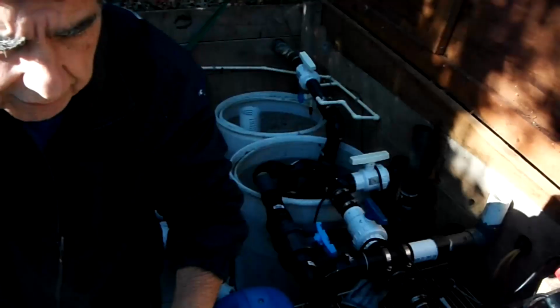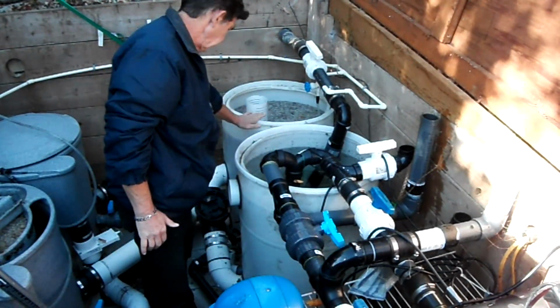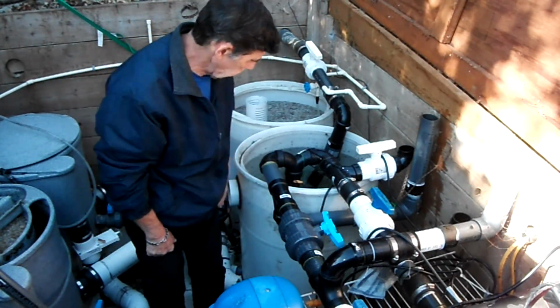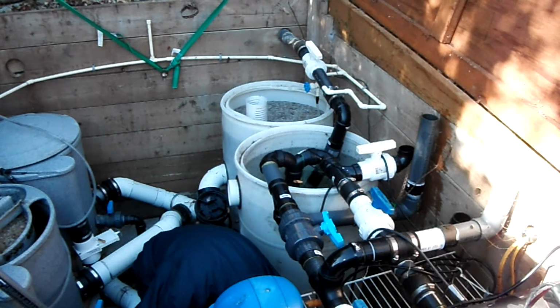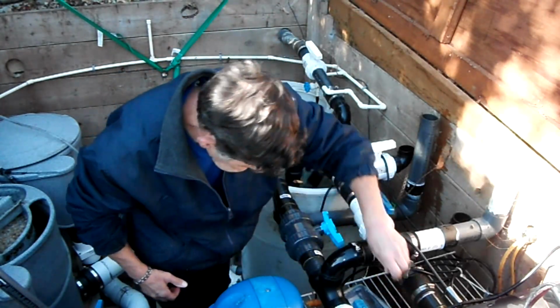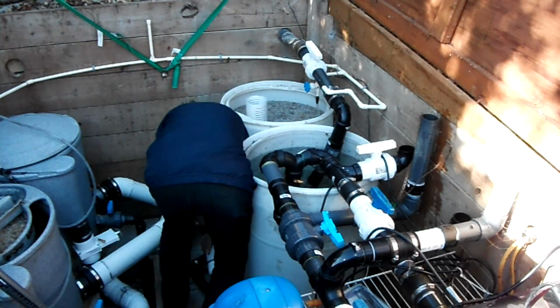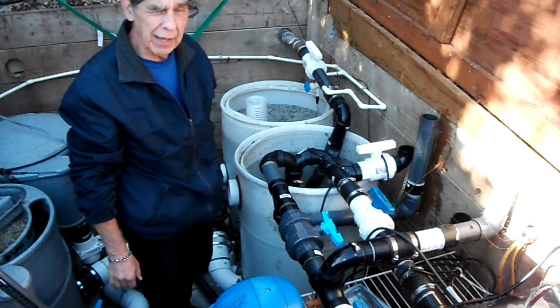And bear with me a second, I'm going to straighten up the camera angle here, sort of like that. And then I'm going to drain both this barrel that has the pumps in it, as well as the moving bed. Just that one piece I have to uncouple down here first. I'm going to do that now, and then I will open the valves and get these drained. I'll do the pump barrel first. Hear that water running.